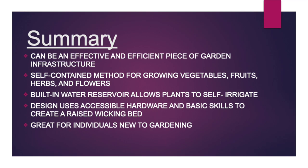The design uses accessible hardware and basic skills to create a raised wicking bed. And it's great for individuals new to gardening. I think especially it's great for your back. And also it's wheelchair accessible. I always like to mention that as well.